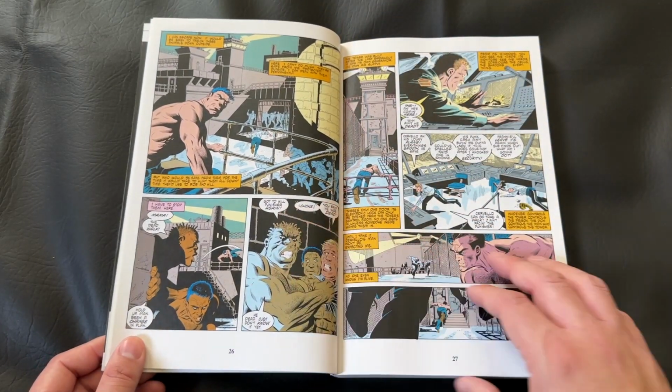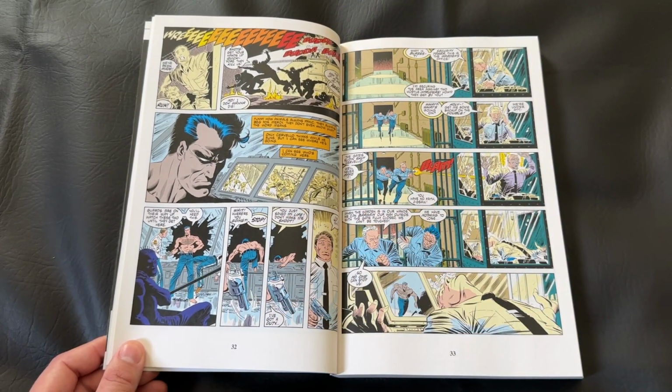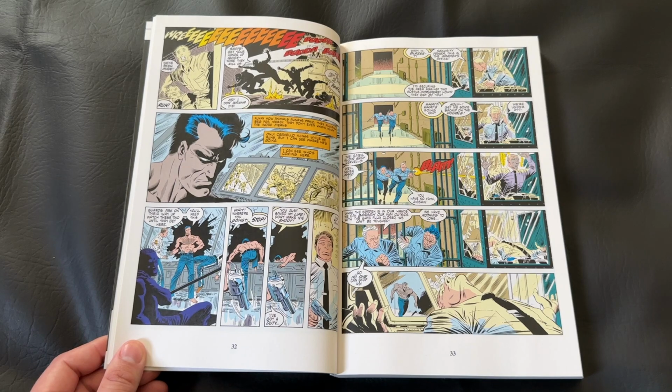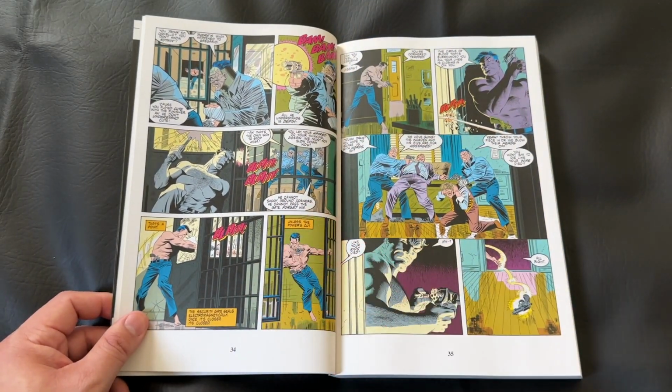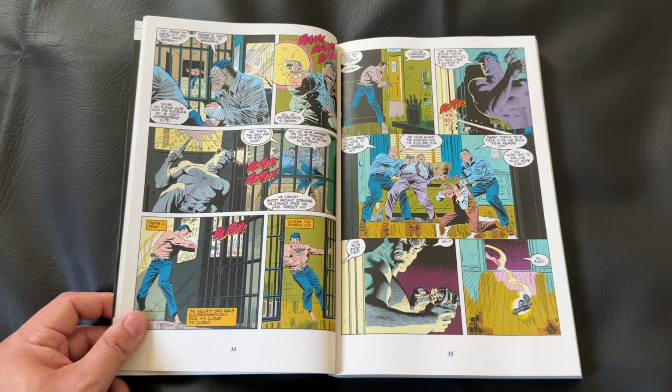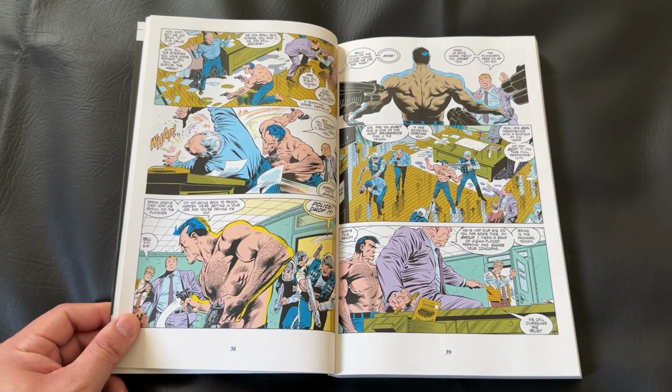I have a couple crossover books with him in like Daredevil or Spider-Man, things like that. I think even Wolverine. But to have one of his Punisher solo books in a collection like this, it was just something else entirely, and frankly, I had a blast reading it. No pun intended with Frank Castle, who is the Punisher.